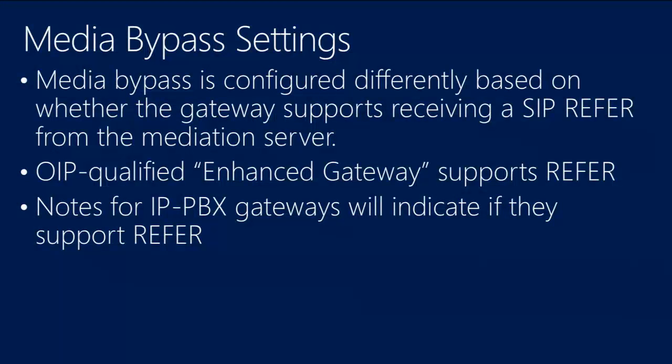And then again, the OIP qualified enhanced gateways all support REFER. On that OIP site, the IP PBX and gateways will indicate if they support REFER or not, and any other particular settings that need to be turned on.